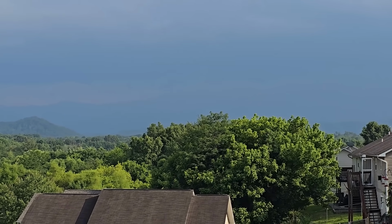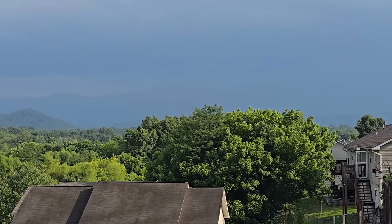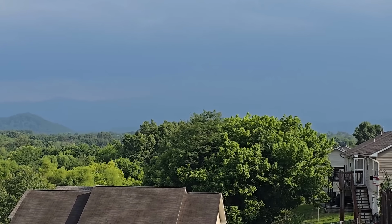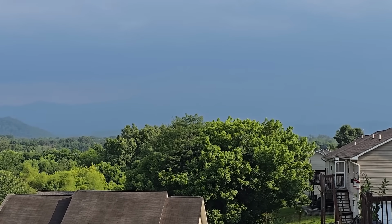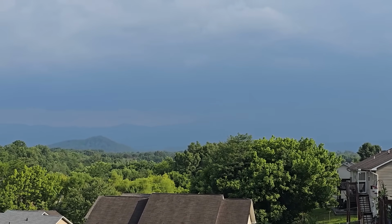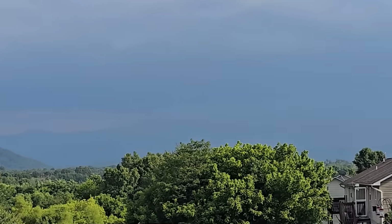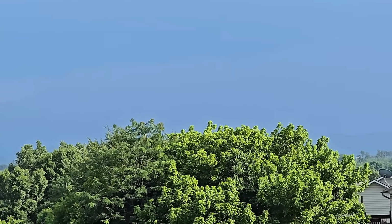Dawn's coming out. Dawn was like, it's gonna rain. I go, we're not expecting any rain whatsoever. It's like a 0% chance. But man, the national park is getting hammered right now. Today wouldn't be a good day to be on Mount LeConte. It looks pretty bad. I mean, you can't even see it. It's like a dark mess.